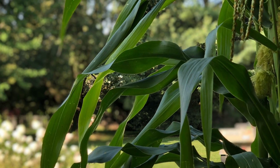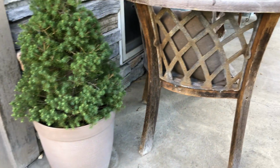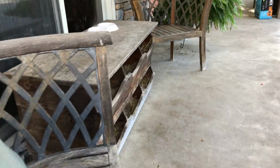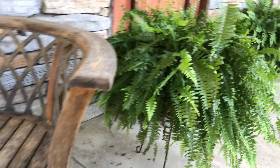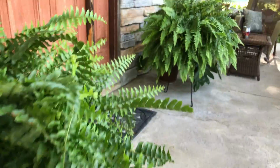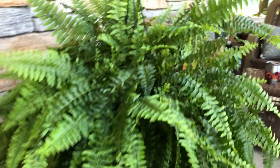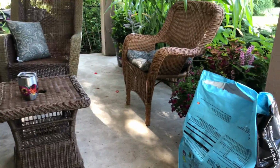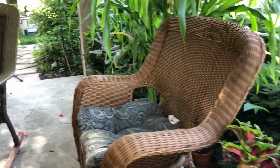It's just so peaceful. This morning I was inspired just to share a little bit with you about my front porch that I share with my cats. There's the kitty condo there, and my Boston ferns are doing great this year. We're getting ready to replace our front door, so stay tuned for that info. And I've been hanging out over in this area quite a bit this summer.